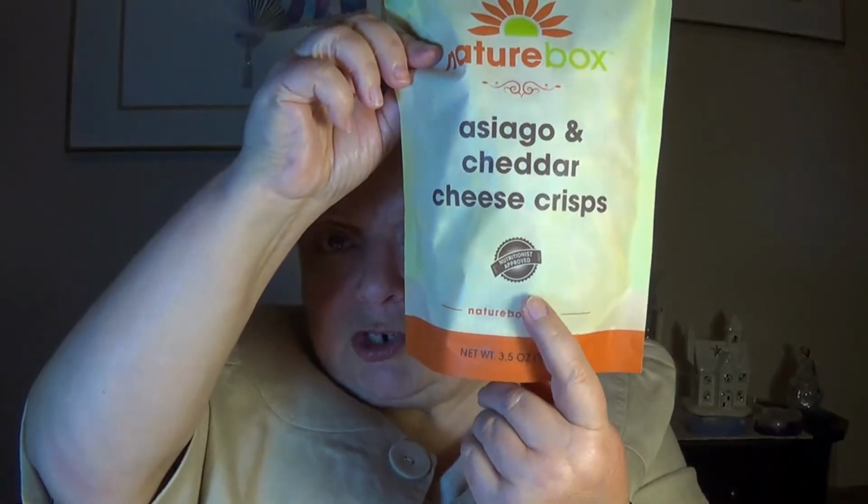These are also nutritionist approved. These are the Asiago and cheddar cheese crisps. They kind of remind me of Sun Chips. They got the little ridges. They're very firm and very crispy. I take that back. They are very crispy, but they aren't as hard as I remember them being. They have really good cheese flavor, and I think I made the point before when I got these that if you don't like sharp cheeses, and especially sharp Asiago and cheddar, then you may not like these. And nutritionally, they are nutritionist approved.